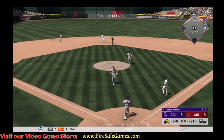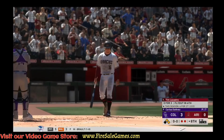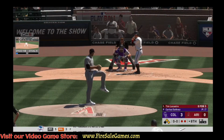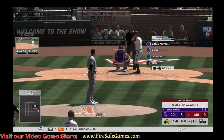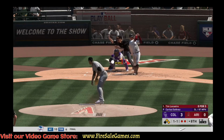Back to the top spot in the Arizona lineup now, and stepping in, Tim LaCastro. And with men on base and 2 away, it feels like this at-bat could go a long way toward deciding this thing. No doubt, Matt. A base hit here changes this game quite a bit. But if they can't score here, it looks pretty bleak for them heading into the last couple of innings.